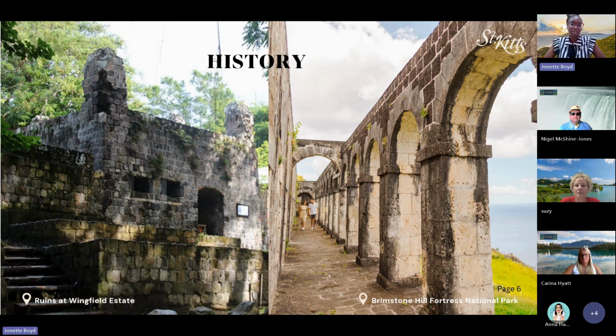So the famous hymn Amazing Grace, which was written by John Newton, he was inspired to write that song after a visit to St. Kitts. Also, St. Kitts has a UNESCO World Heritage Site called Brimstone Hill Fortress National Park, which took over 100 years to complete and stands about 800 feet above sea level.